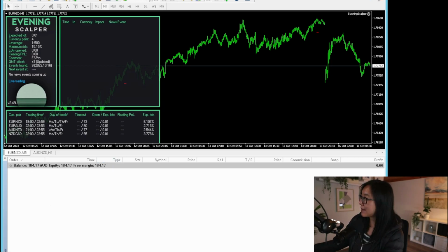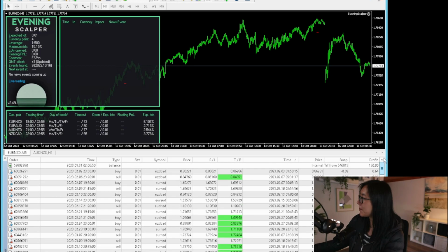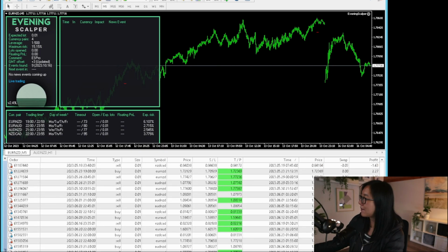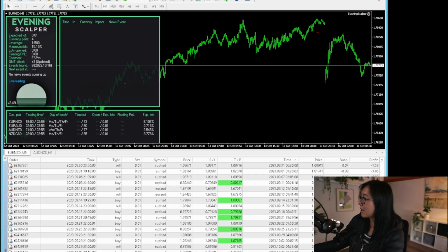And right now you can see there are currently no trades open, but if I go to account history and sort by time and go all the way up to the top, you can see here where I put in $150, and if I scroll down, you'll be able to see a lot of the times the trades do hit take profit, as you can tell by the green boxes. Occasionally you will see a stop loss, and notice that the stop losses are generally bigger than the take profit.